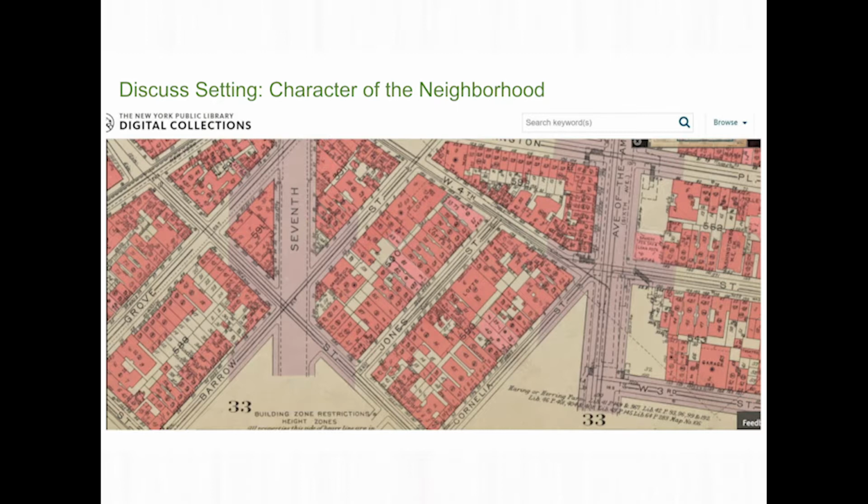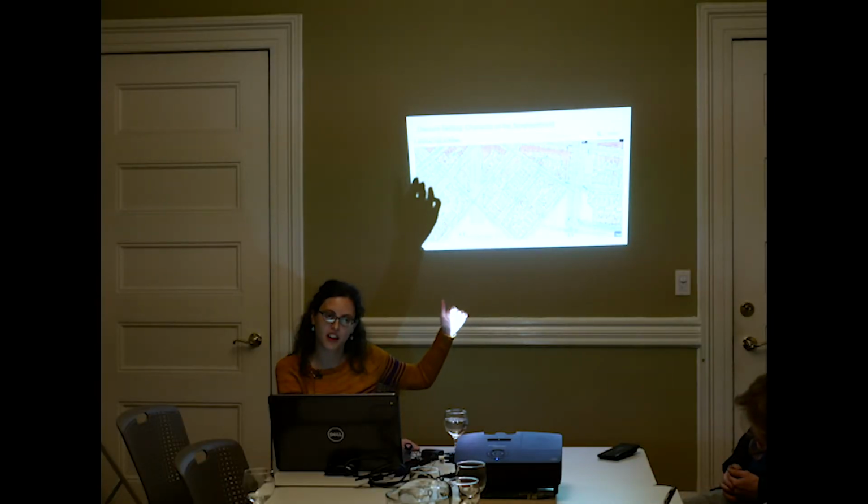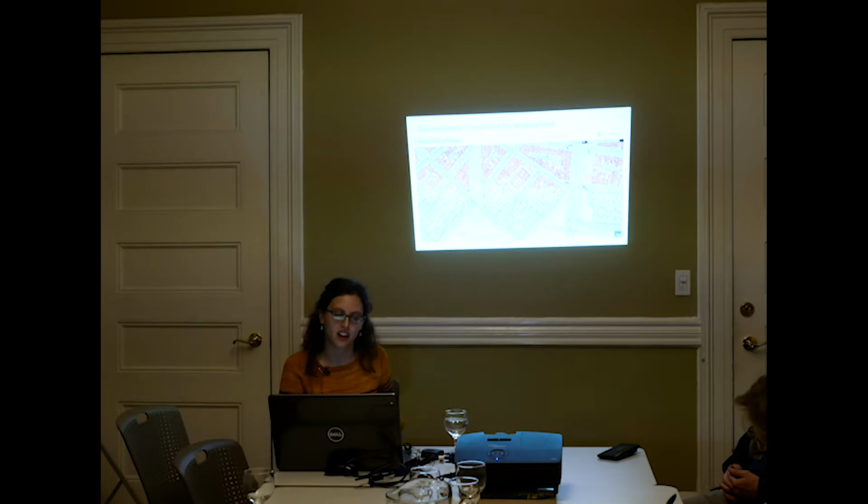This is from the 1950s. Some of them are more colorful than others, more visually engaging. Luckily, this one is for this purpose. But here we have Cornelia Street on the bottom, and 31 is towards the left side of the block. But it also gives you an idea of the other blocks, and that this was a very heavy tenement district, as far as the building type.